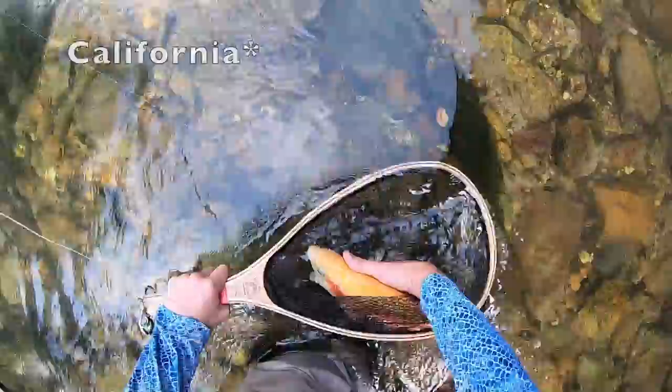Got him. Wow, that's a crazy looking fish. That's my first ever golden, or whatever you want to call it. It's a strain of a rainbow trout, not an actual golden trout, which are native to like Colorado high mountains. Wow, look at him.